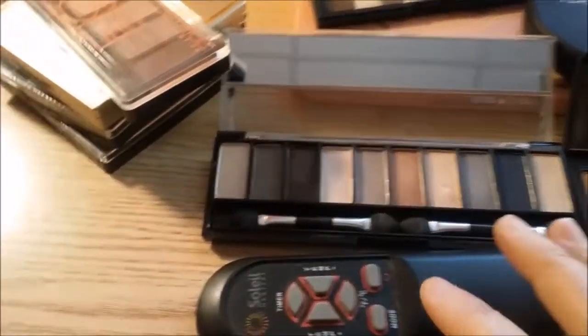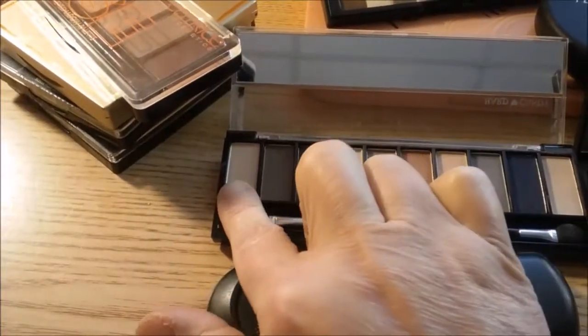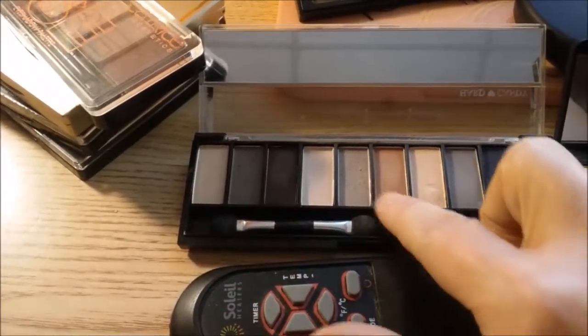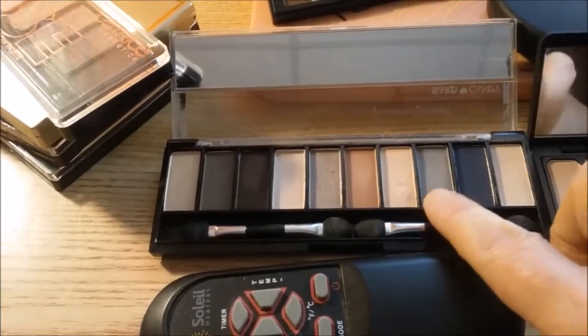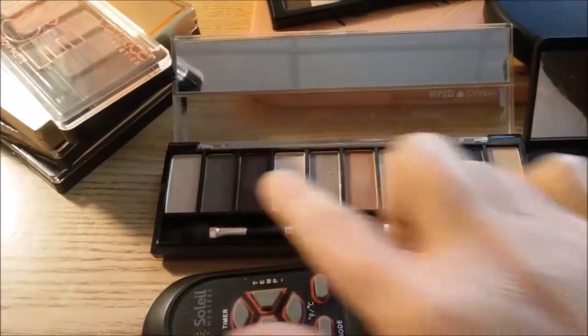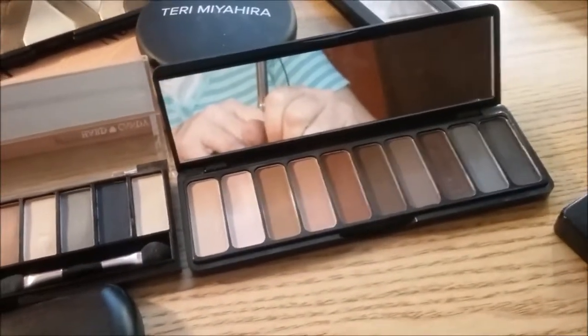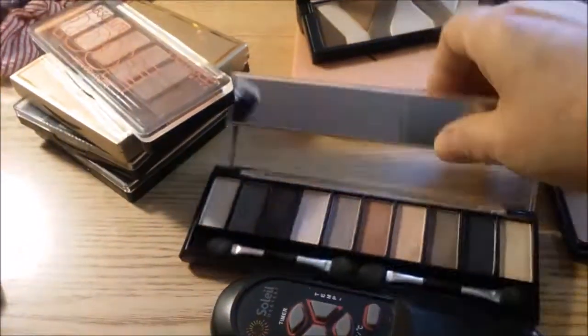many of the shades. I use mostly, in this one I would use this shade. I use this shade, this one, and this one. I've used this one and that, but that one and that one I really don't use too much. Whereas in this palette, I think I use all the shades. So I'm going to declutter the Hard Candy.